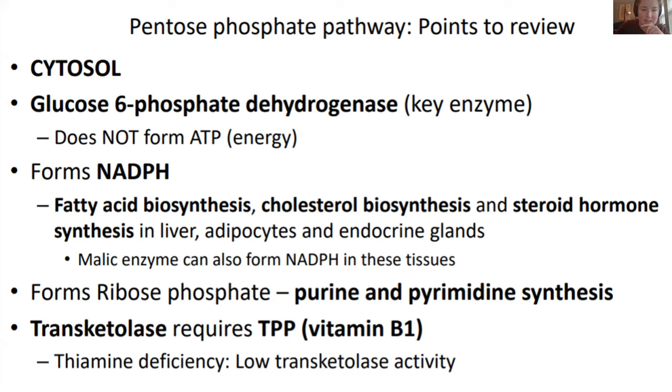Of course, it's a cytosolic pathway, glucose 6-phosphate dehydrogenase. You guys learned about this in CPR 1 or 2. That is very, very important. So if you see this enzyme, you know you're talking about the PPP. Forms NADPH, this is extremely important. There are only a couple places in your cell where you are going to get NADPH. So highlight this, star it, make a note of this, because this is one of those big ones.